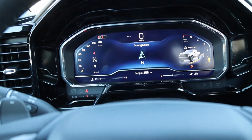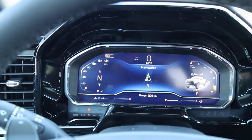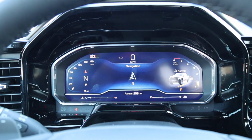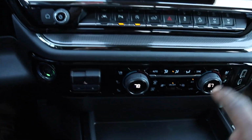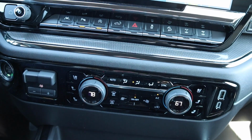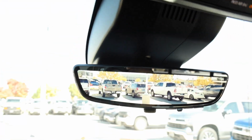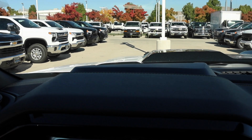I do wish they would add more measurements for like the transmission temperatures, engine oil, turbo boost, all that stuff. That's not available unfortunately with this truck. And down below you guys can see dual climate control, heated and ventilated seats. Most of the things you're going to see on the truck do come standard. However, this camera view was an option, and I believe that the heads-up display was an option too.